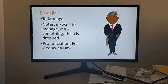Okay, to manage would be another one that you have to drop a vowel. So you drop the A, and so you would say Ea-Gee-Kwea Hay, to manage. Again, Ea-Gee-Kwea Hay, to manage. Comes from the root words ijikwa, which means to manage, and Hay, something. To manage something is to manage. So Ea-Gee-Kwea Hay, to manage.